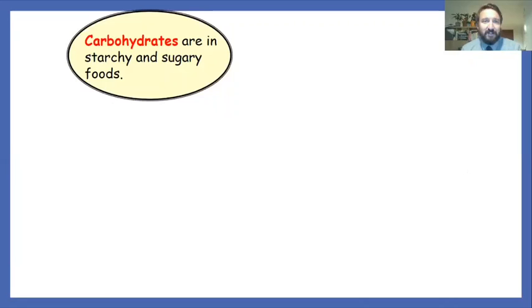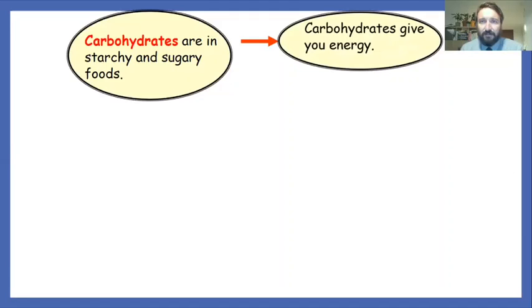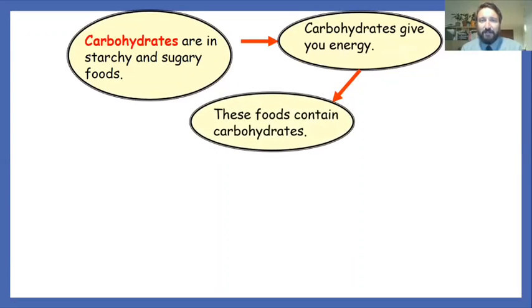So carbohydrates are in starchy and sugary foods. Okay, now have a quick think. What did Mr. Osborne say that carbohydrates are used for? Well, carbohydrates are used to give us energy. Okay, now before we move on, let's have a look at this. These foods contain carbohydrates. So pause the video there, write down 5 different carbohydrate foods that will give us energy. I'll be back in 30 seconds.